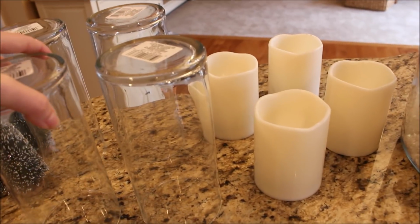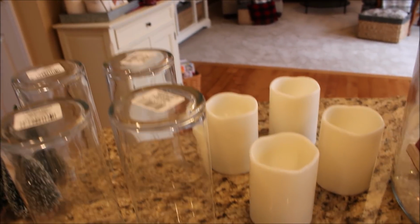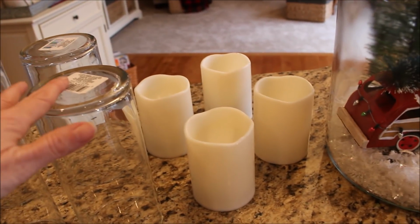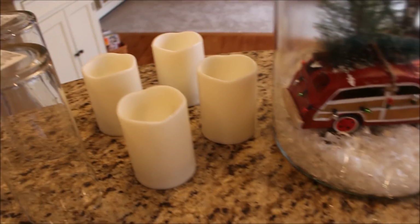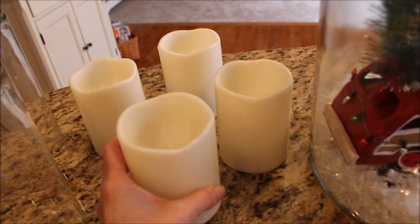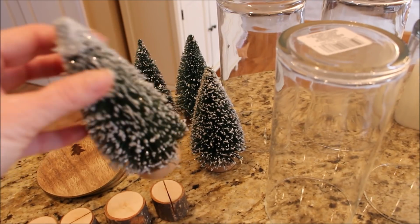I want to make 4 candles because I usually add another table to the dining room when we have our big family dinner, so I will be able to have 2 candles on each table. These are some battery operated candles that I use for a lot of my decorating, so I have 4 of those. And I have 4 of the bottle brush trees that I found at Target last year.